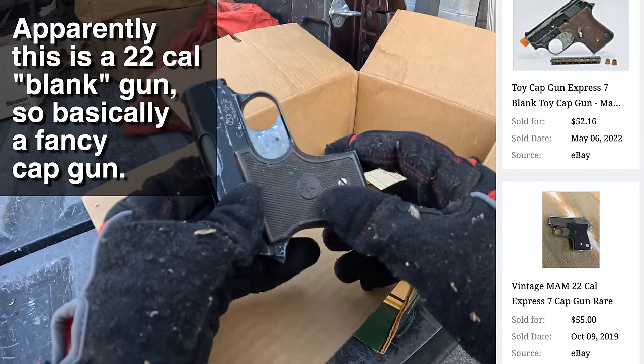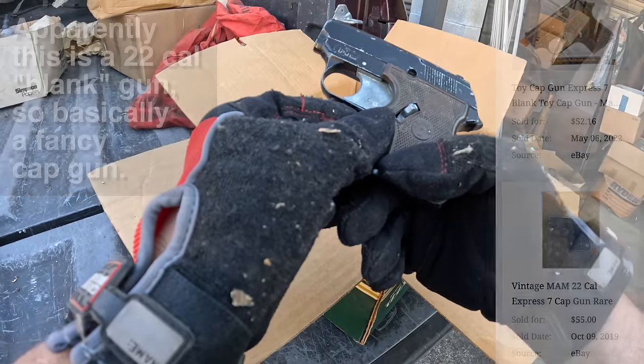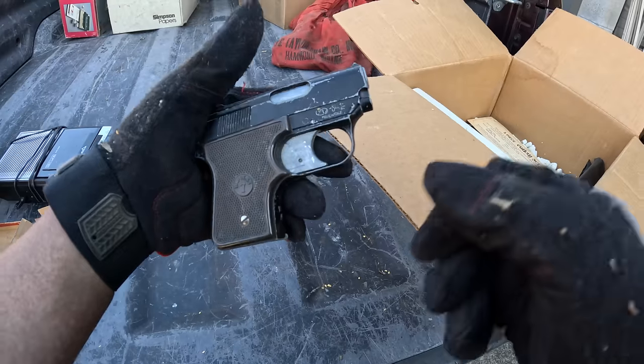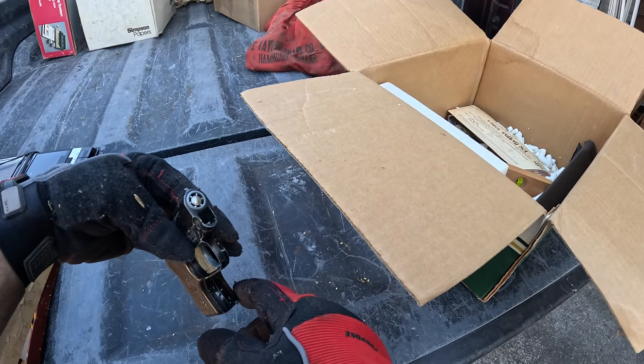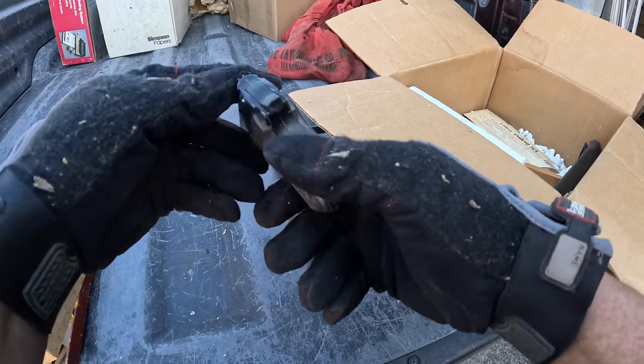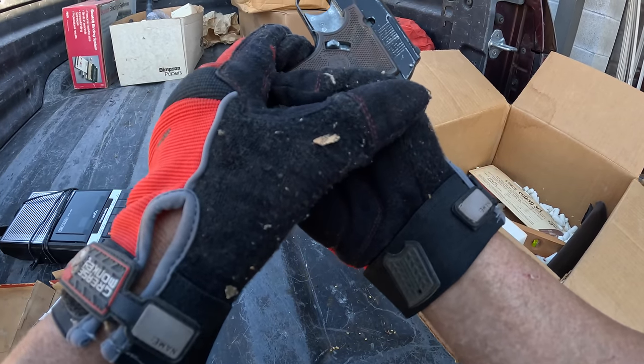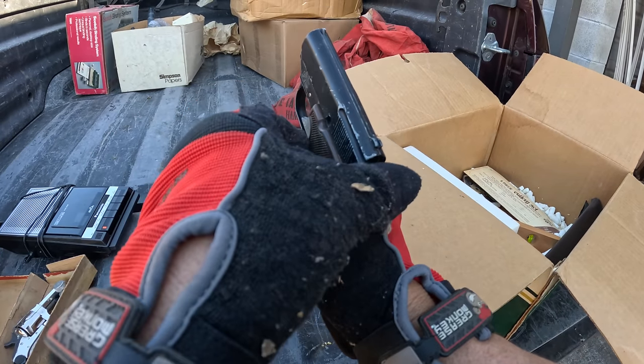What is this? SF. Safety. Oh, I don't know, guys. What the heck is this? This does not appear to be a real gun, right? Because I don't know, actually. I don't want to pull the trigger, and I don't know how to use this thing. Let's leave that safety on, if that's what it is.